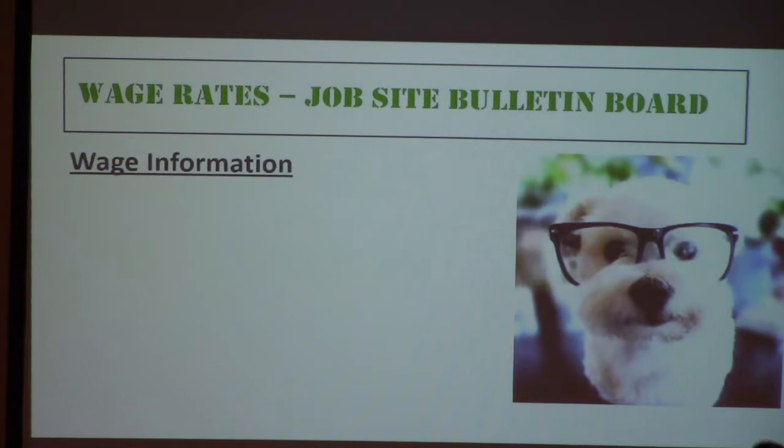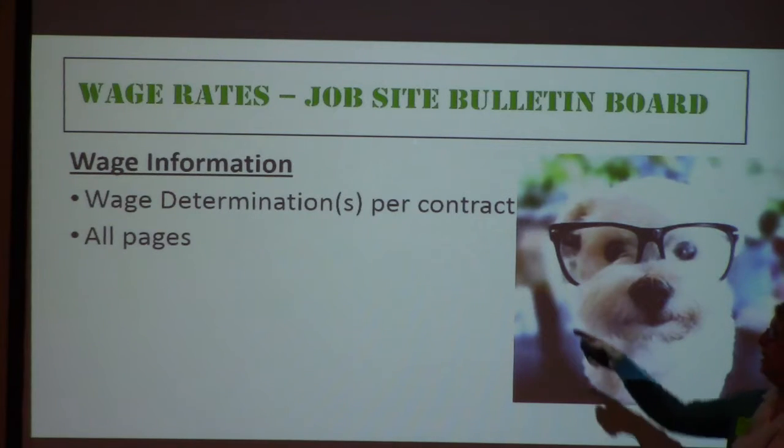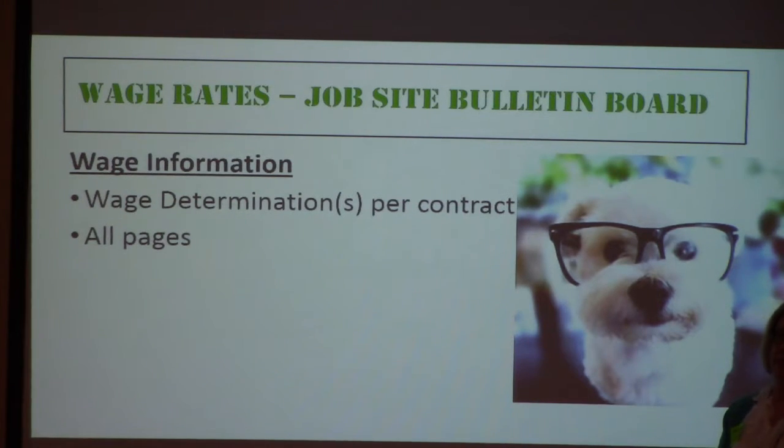So the wage requirements, you've got to have your wage determinations for the contract. It may be a highway wage, it may be heavy. You may have both of them. You may have a building one. If you're building a lot of pieces of parts inside a park that's adjacent to your road. All pages of the wage determination have to be there. Okay. The last part of it is all about wording that they need in order to make some changes.